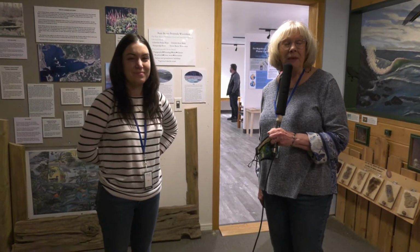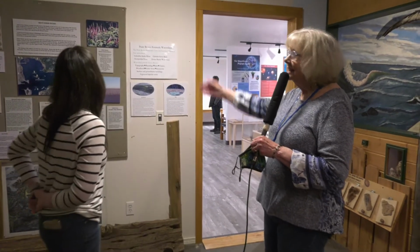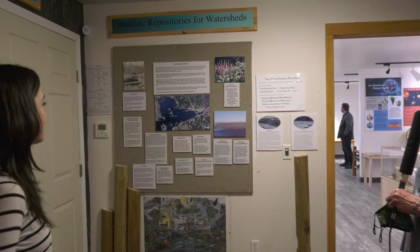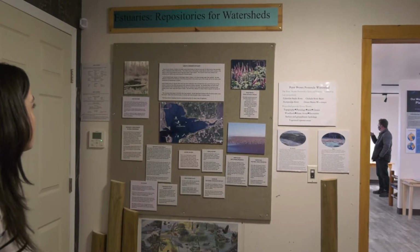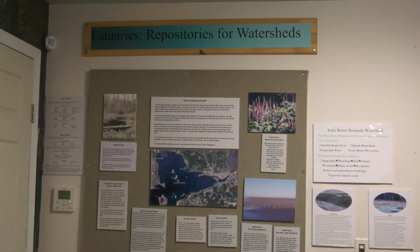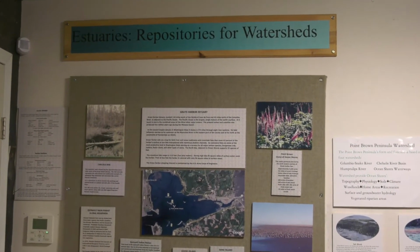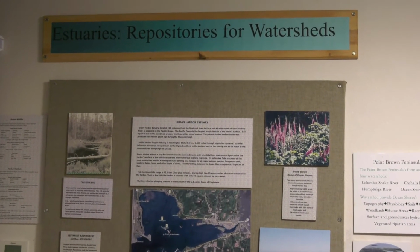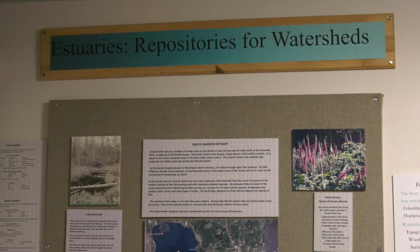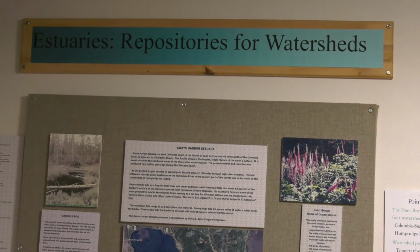And I guess the final piece really in this room is an existing exhibit that we've had for a long time, on repositories for our watersheds. A lot of good information about our estuaries, which of course is very important to a lot of different local species. So this one we've had for a while. So much of our center is new, but this is one of our former and wonderful existing exhibits.